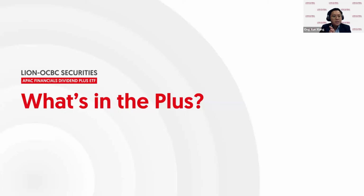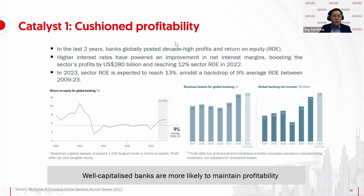And if you notice, the ETF's name is Lion-OCBC Securities APAC Financials Dividend Plus ETF. So some of you might ask, actually, what is in the plus? So there are 3 plus within this ETF. The first is about cushion profitability.